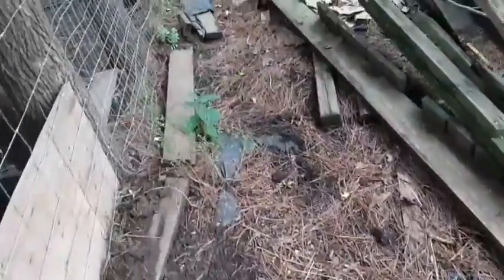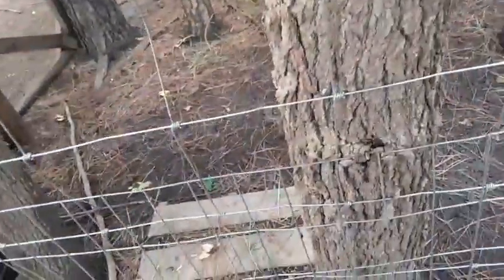Then you gotta buy your animals, depending on if you buy goats, chickens. I've seen chickens go for as little as $1 a piece up to $20, $30 a piece. Just like goats, I've seen them go for $50 on up to almost $1,000.